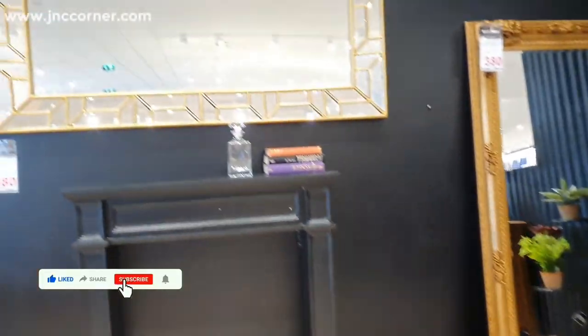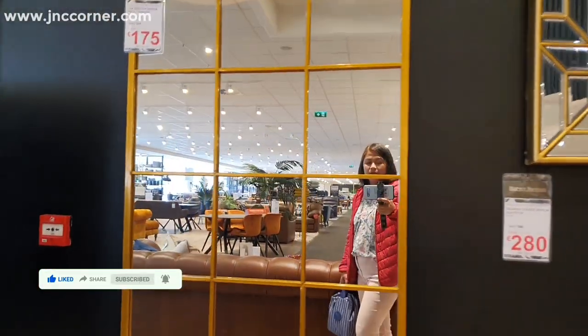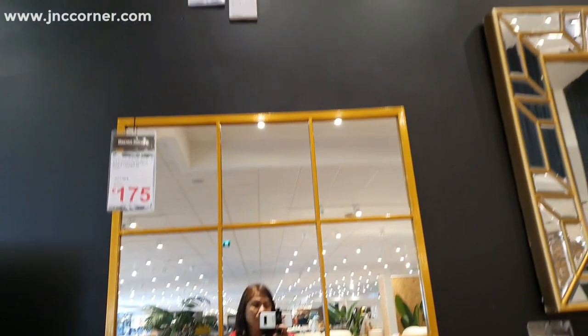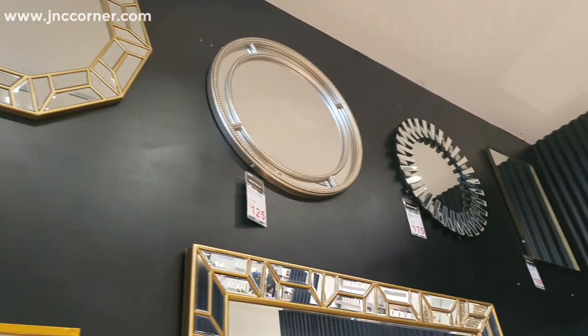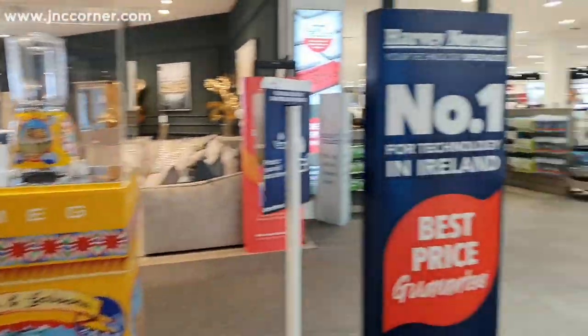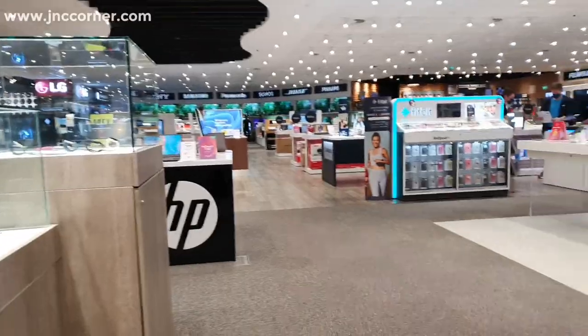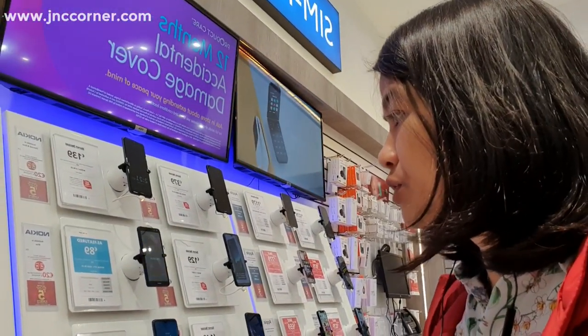And if you're looking for a very nice mirror for your walls or fireplace, they have a few options as well here. Office tables. And now let's enter their appliances and gadgets. So now guys, I'm looking at the mobile phones.